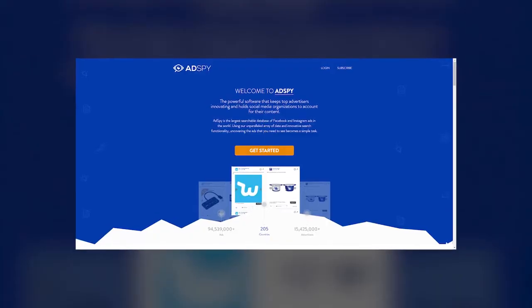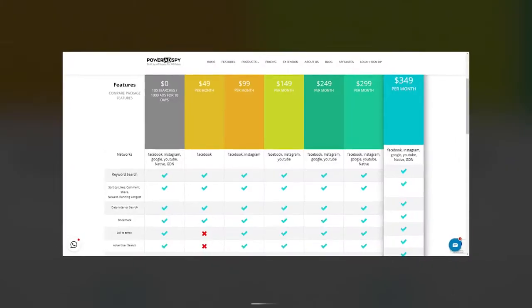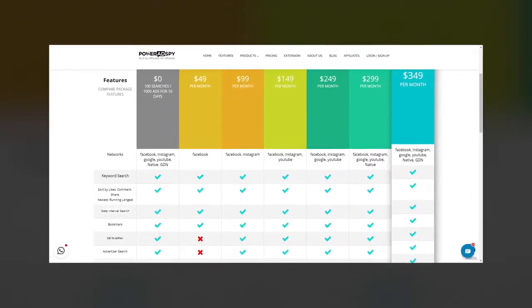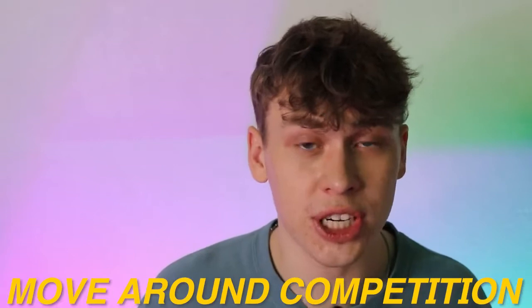Now, this is a similar tool to both Droppoint and AdSpy, just it's pretty much the new kid on the block with a lot more features and better pricing situations, since AdSpy really is quite expensive with $150. I mean, Droppoint is fairly cheap, but everyone uses these two options, and this is a great alternative to move around the whole competition and approach it with an entirely new product.